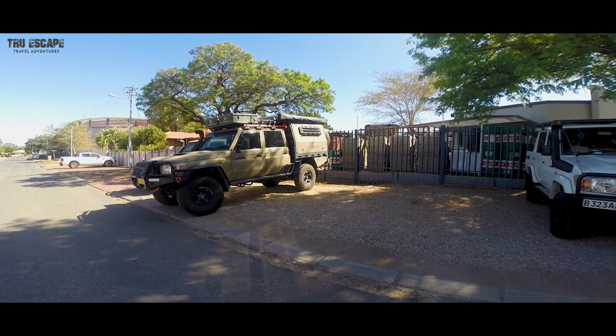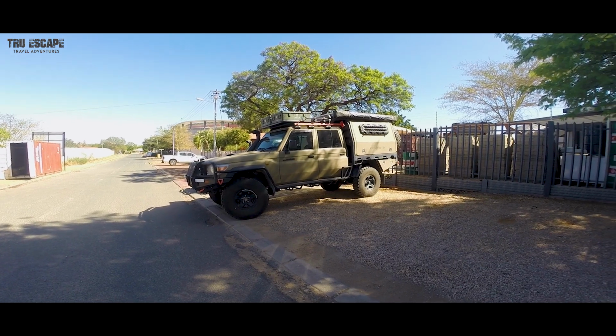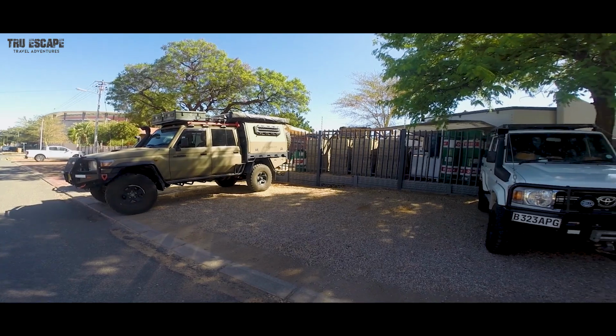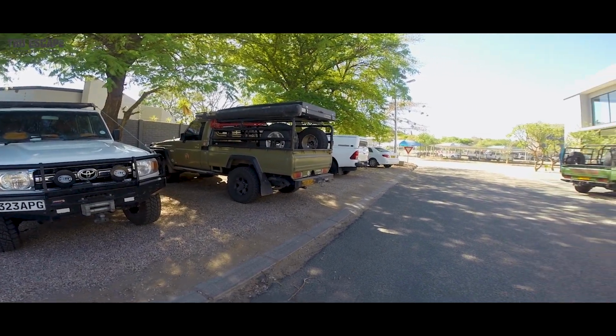Seems like they did a coil-over conversion on the back and some Australian imported products as well. This Land Cruiser runs in the Botswana area. Then one from Botswana as well, another one.